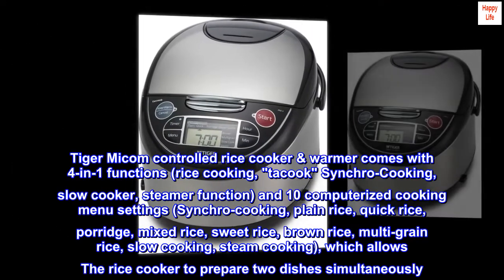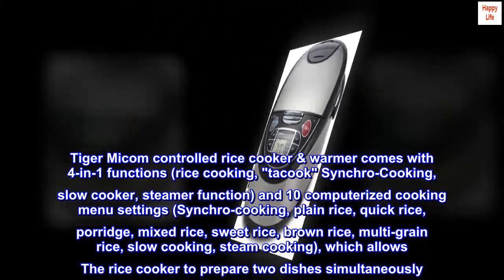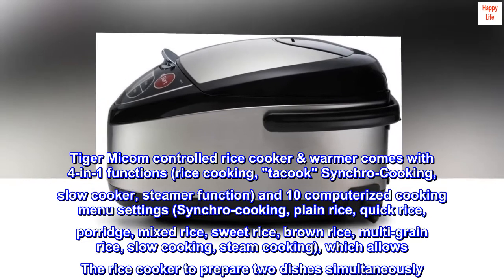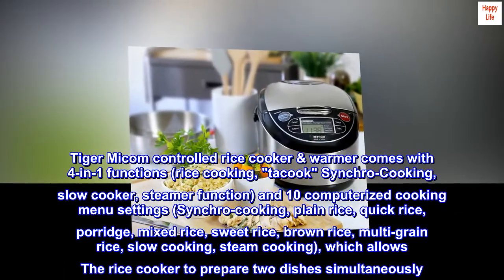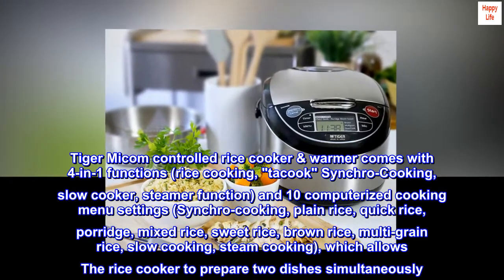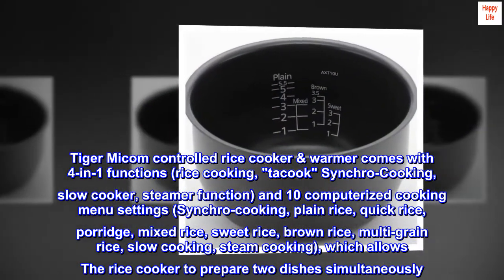Tiger Micom controlled rice cooker warmer comes with 4-in-1 functions: rice cooking, Tacook synchro-cooking, slow cooker, steamer function, and 10 computerized cooking menu settings: synchro-cooking, plain rice, quick rice, porridge, mixed rice, sweet rice, brown rice, multi-grain rice, slow cooking, steam cooking, which allows the rice cooker to prepare 2 dishes simultaneously.